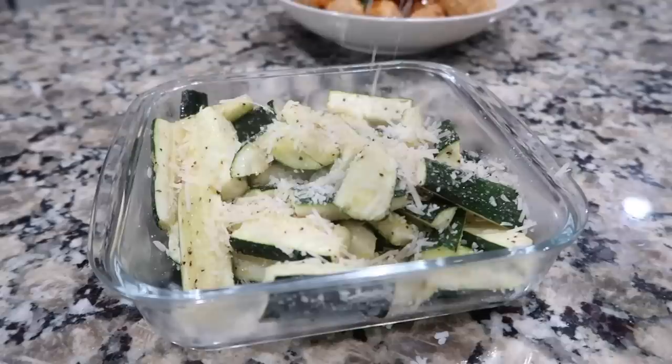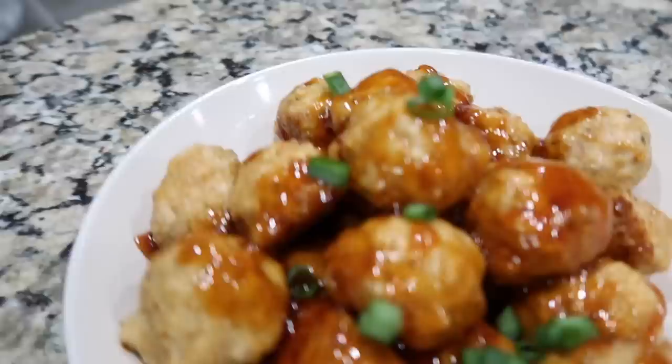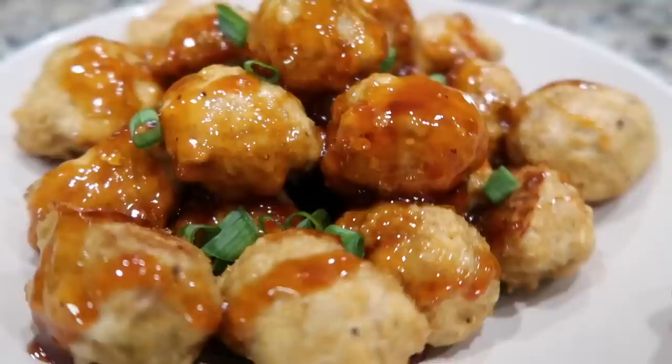Sprinkle it over top, it'll melt a little bit because it is still hot. So the zucchini left a little to be desired, but still good. I mean, it's zucchini, there's not many ways to dress it up. Meatballs, great. Oh, so great. The sauce on top, I wish I wouldn't have cooked it so much. I feel like I made caramel sauce, it was so sticky.